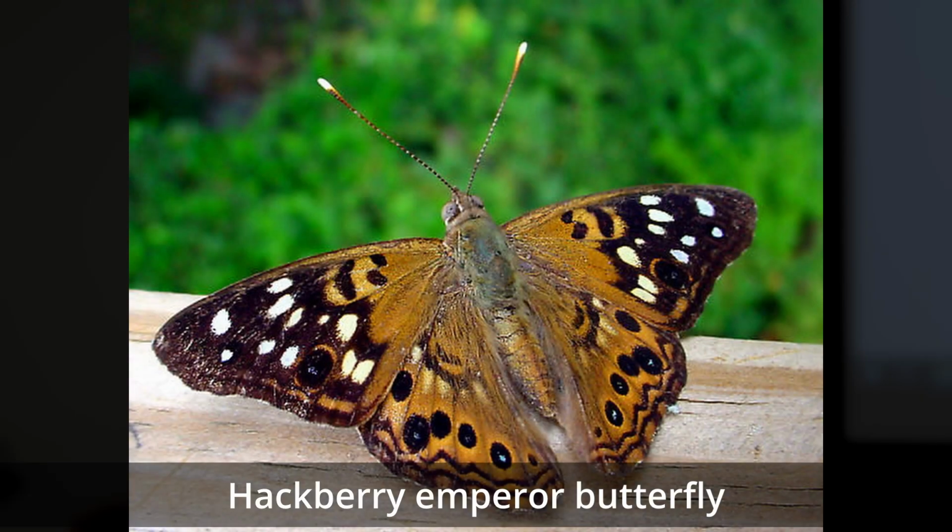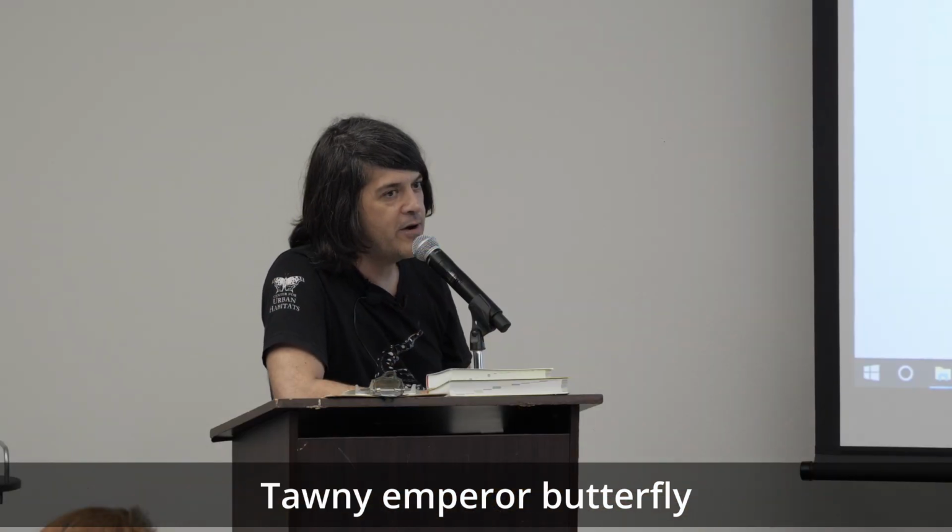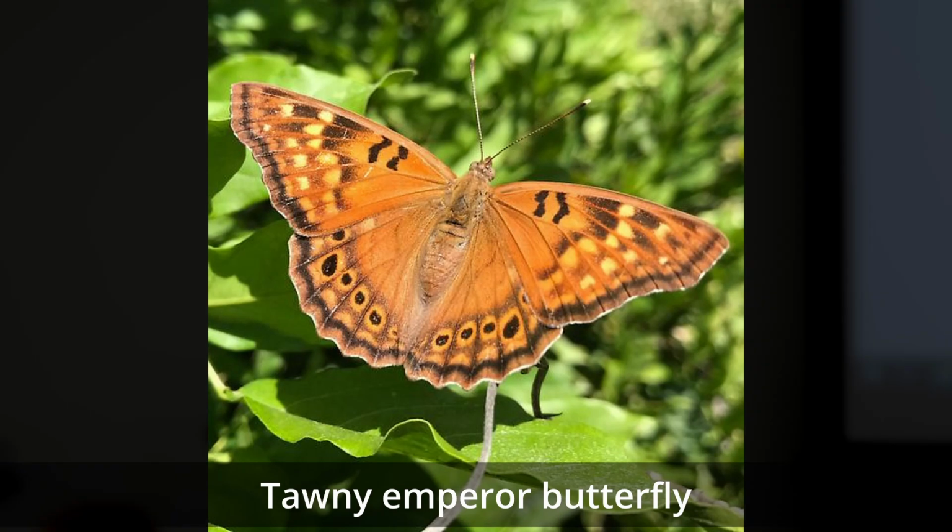This is the hackberry emperor, and hackberry emperors lay their eggs on... Next slide, please. This is the tawny emperor, and it lays its eggs on hackberry. Both of them look really close to each other, and they both lay their eggs on hackberries.